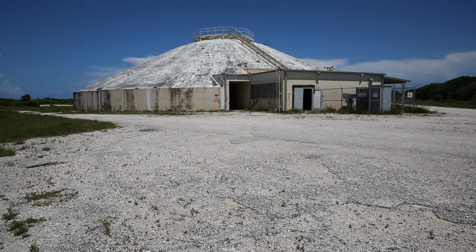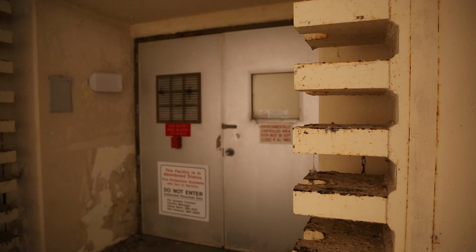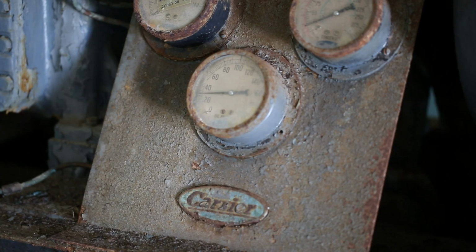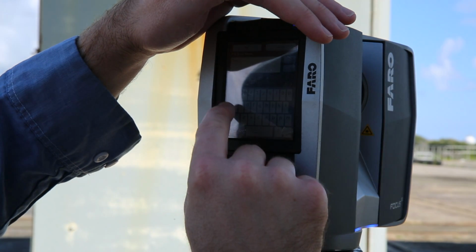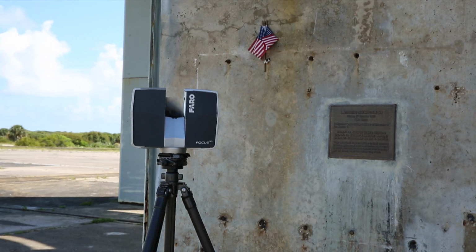But more importantly, it is showing that the Air Force is a good steward of the past, that we're doing everything we can and we're keeping up with the latest technology to document these historic resources and to mitigate any damage or any degradation of these complexes.